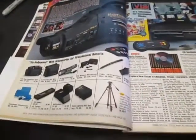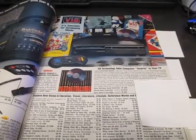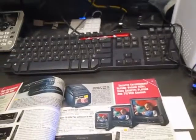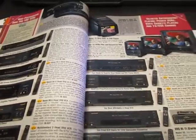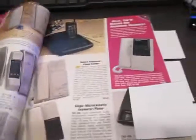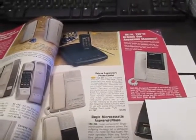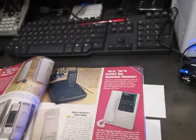You still had your camcorders at the time, VIS, Video Information System. That was a CD-based game system by Philips, I believe. Rebranded under Tandy, if I'm not mistaken. You still had your VHS cassette recorders. They actually had a high 8mm unit. Answer machines, they still were using tapes on the incoming messages, but the outgoing message, they were starting to get digital circuitry going on those.